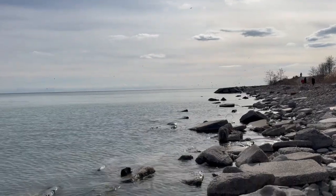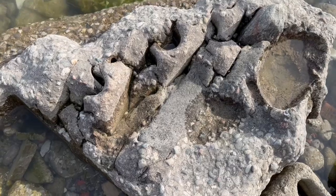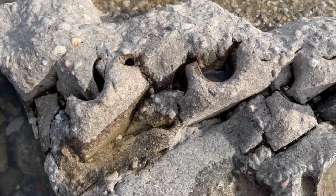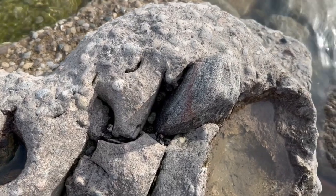Okay, so I think I've shown this before, but I'll show it again. Here's some melted cinder block looking building materials that are not only pebbling out, but rocking out too. Okay, isn't that crazy?